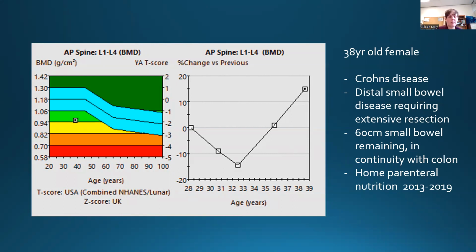But on the left is her most recent DEXA scan, and that is showing us at spine she has a T-score of about -2, so that means her bone density is 2 standard deviations below a young adult mean. And the graph on the right shows you the dramatic decline in her bone mineral density at her spine of about 15% during the time she was on home parenteral nutrition. And so that will be a combination of the nutrition, but also the underlying disease.